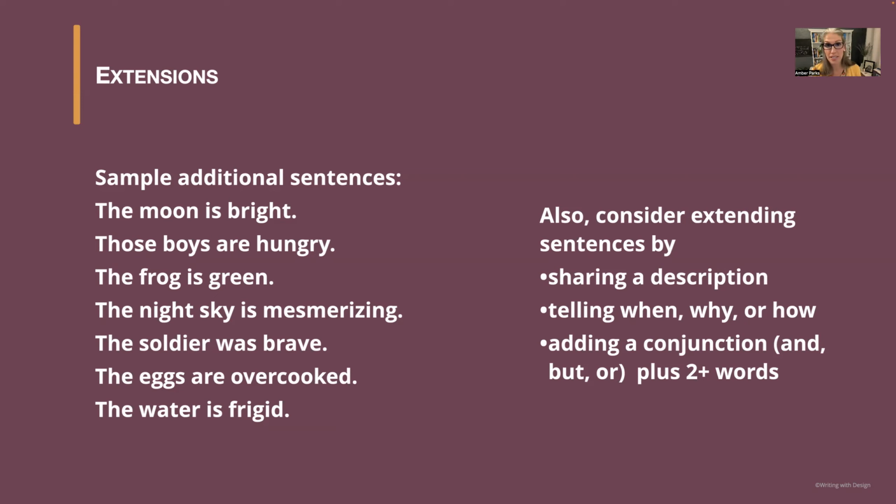We'll have more skill focus activities on all of these extenders, but we just wanted to let you know they exist. You can play around with them when you're ready to do that to make the writing even stronger. And just remember, don't let the adjective touch the period.